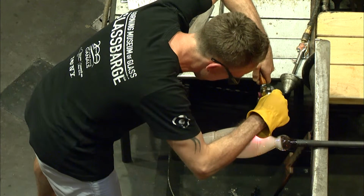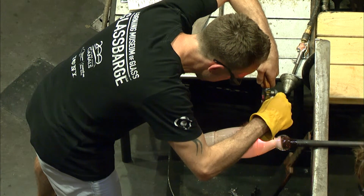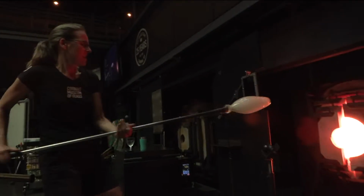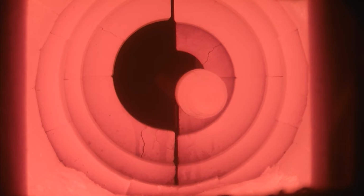Helen has been blowing glass for around 30 years, and Chris for 25 years. So you're seeing a lot of experience right here putting this together. And I'm just a baby. I've only been doing this for 14 years. So yeah, a lot of experience that you'll see putting this together, and a lot of just fantastic understanding of the material too.